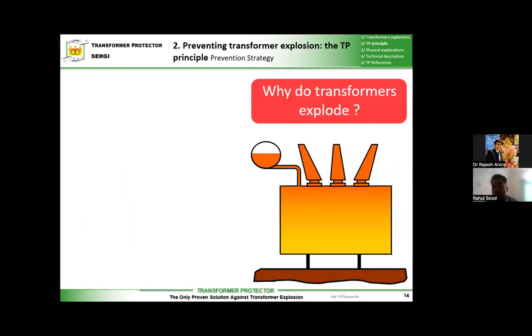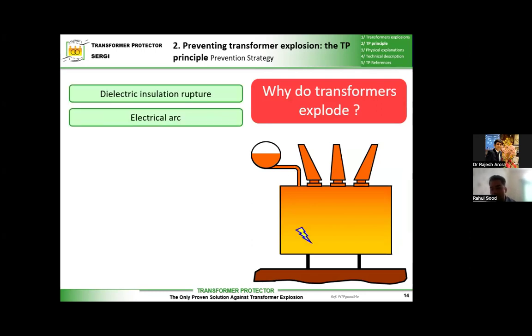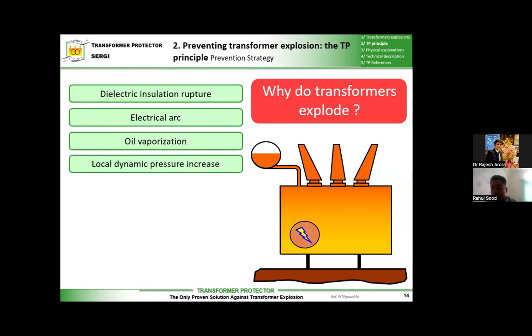Now, as Dr. Rajesh Arora perfectly mentioned, why do transformers explode? I won't be putting much time here. It's just, very quickly, we have an insulation rupture. There are impurities which result in the generation of an arc. The gases from this arc go to the oil. The density difference results in the formation of gases, forming a bubble around the arc.